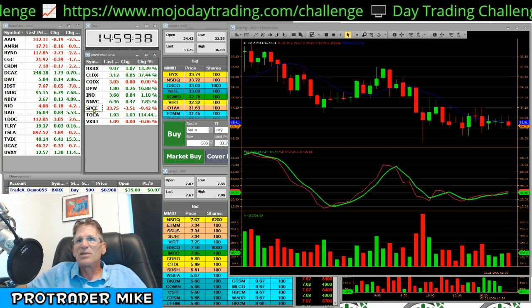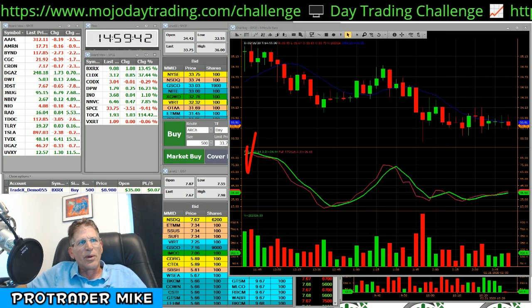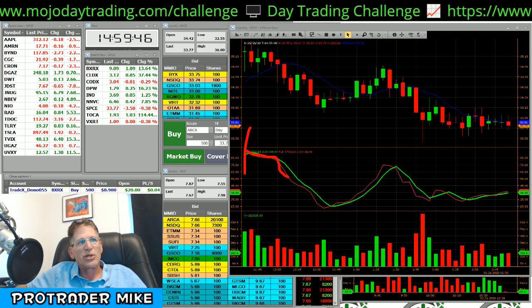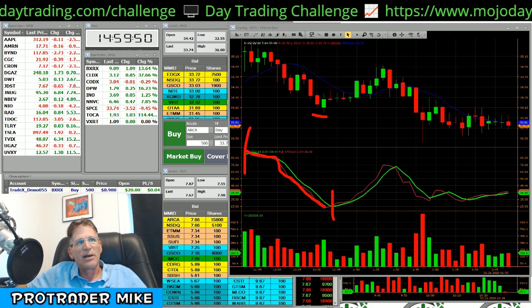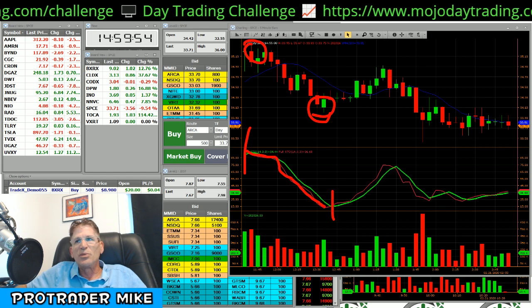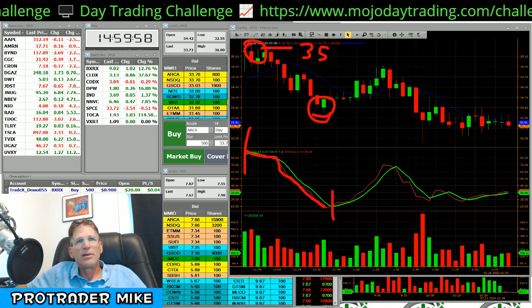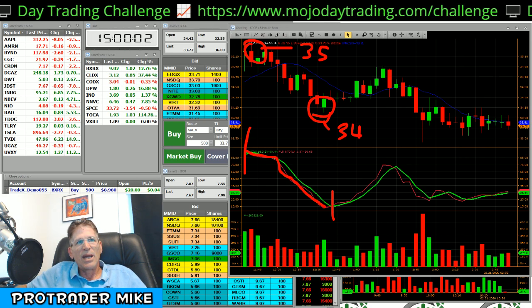Got on the SPCE. Short right here. See it? Cross STO. Look at the separation from the red line to the green. You're in the whole time till right here. Went long on that green bar. This move to this move on SPCE. This is 35. And this is 34. You made a point.